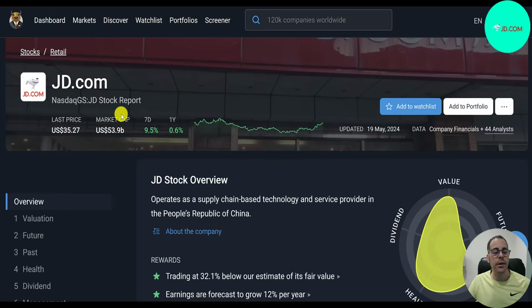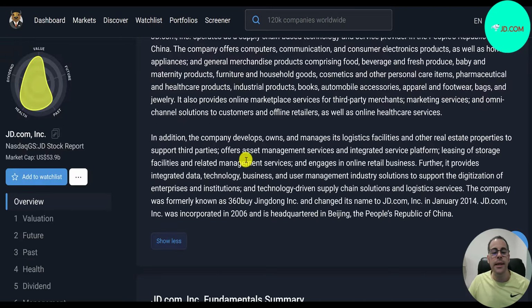Its last price, 54 billion market cap. They're up 10% in the past week. That's pretty impressive. Up less than 1% in the past year. Let's see what they say about the company.